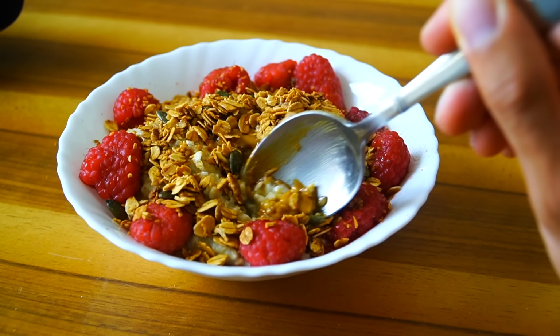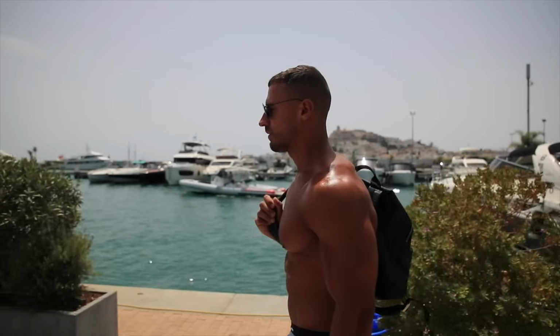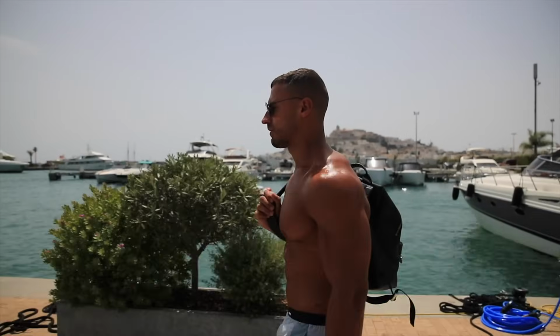10%. So if we go back to the very basics of what actually determines fat loss, it all comes down to calories and energy. You need to be placing yourself in a negative energy balance. So that basically means you need to be burning more calories than you are consuming. There's more energy going out than there is coming in.